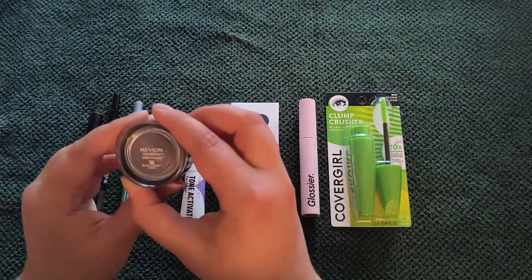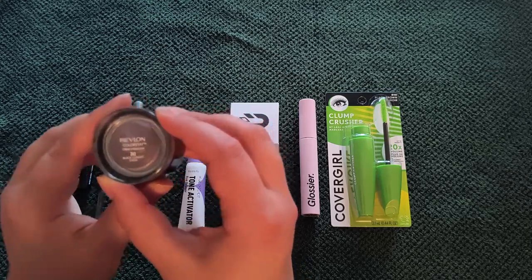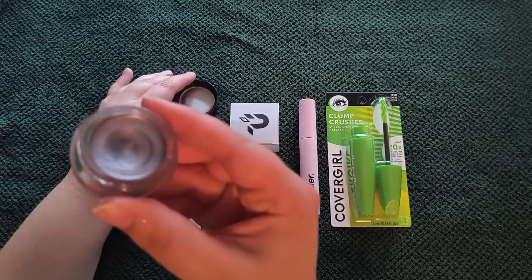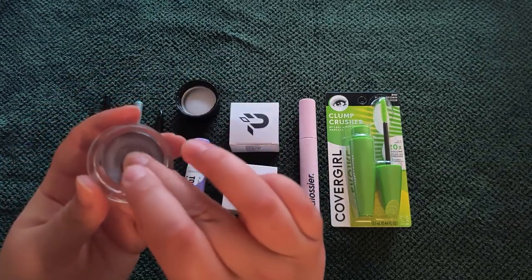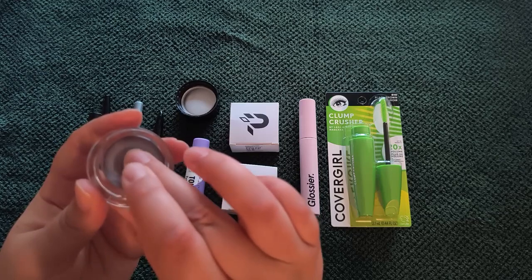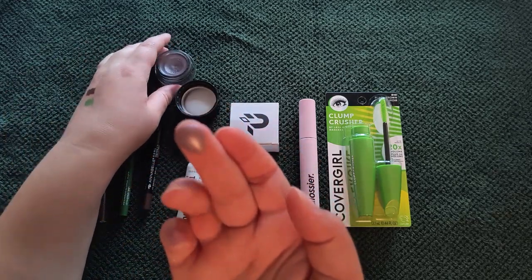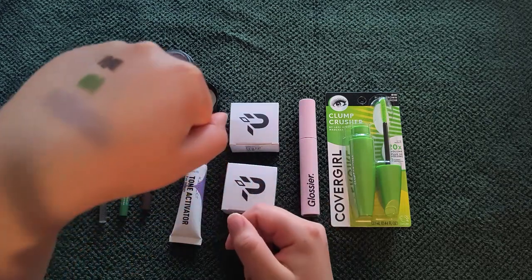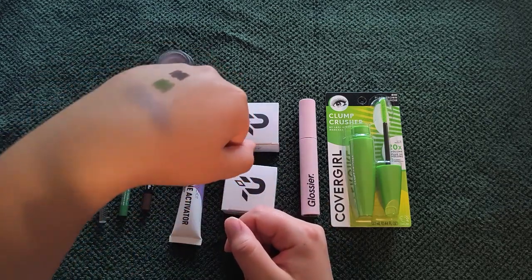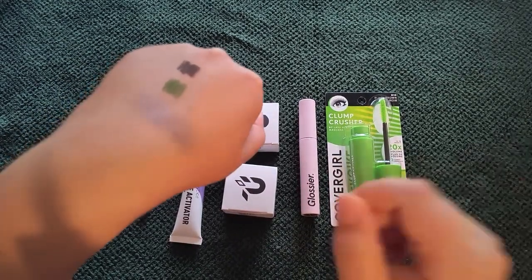This is the Revlon Color Stay Cream Eyeshadow in 740 Black Currant. Let's see. Yeah. I got this when I didn't have a lot of other eyeshadow, and I wanted to wear purple eyeshadow. Now this is definitely like a purpley silver. But can we focus? No? Okay.